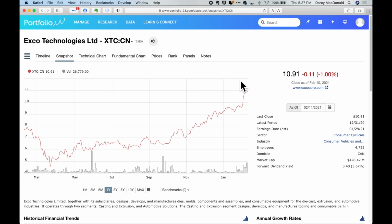Now, on this one here, we have XTC. It gives you a little bit of snapshot, and you can see some really strong price action over the last little while, ever since basically the fall of last year. They've been on a really strong uptrend, and I'll explain why that is in a second. Like I say, they're a small cap Canadian company, market cap under 500 million, which is my definition of a small cap, and they pay a healthy dividend yield. So even at the elevated price where it is right now, they're still yielding 3.67%. So there's a nice healthy passive dividend income that comes along with these guys.